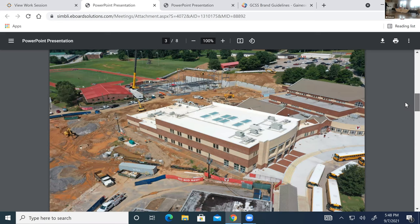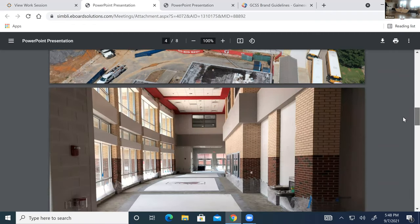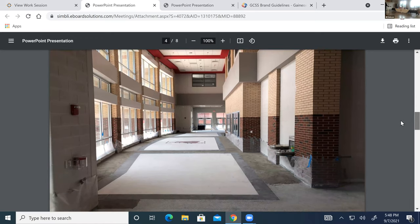You can see more from inside, where the existing building was demolished and part of the area completed. You can see a portion of the existing cafeteria building. Again, this main corridor coming in. This is some of the drywall work that's already been completed. To my right, you can see trophy cases built into the wall area. It's really good work.